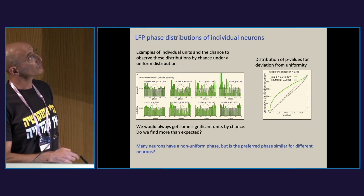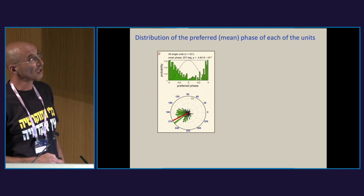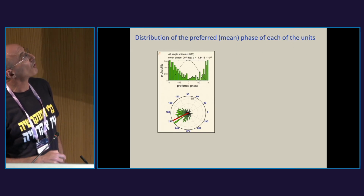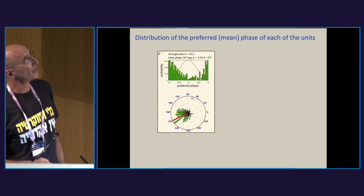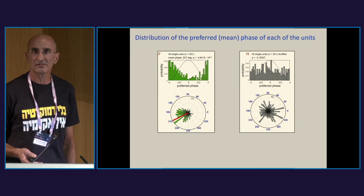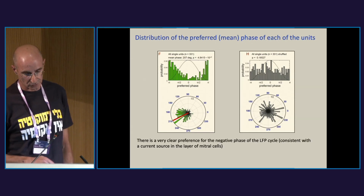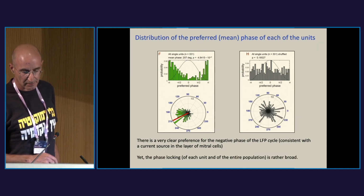So the next question is whether all the neurons share a similar preferred direction or not, that is, phase. And this is the distribution of all the units, and you can see that there's a very clear preference for the negative phase of the LFP cycle. When we do this for shuffled data, we see a flat distribution that is not significantly different from a flat distribution. So there's a very clear preference for the negative phase of the LFP cycle.